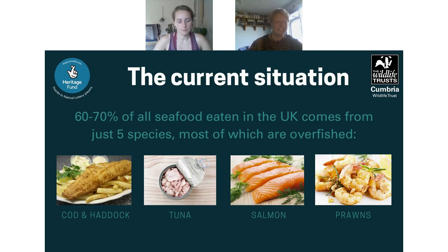So cod and haddock is what you'll likely have had at the fish and chip shop. And they're quite often overfished. Most of those fish stocks in European waters have a lot of pressure on them. Tuna, which a lot of you will have in your tuna mayo sandwiches, again, a lot of the stocks around the world are overfished.